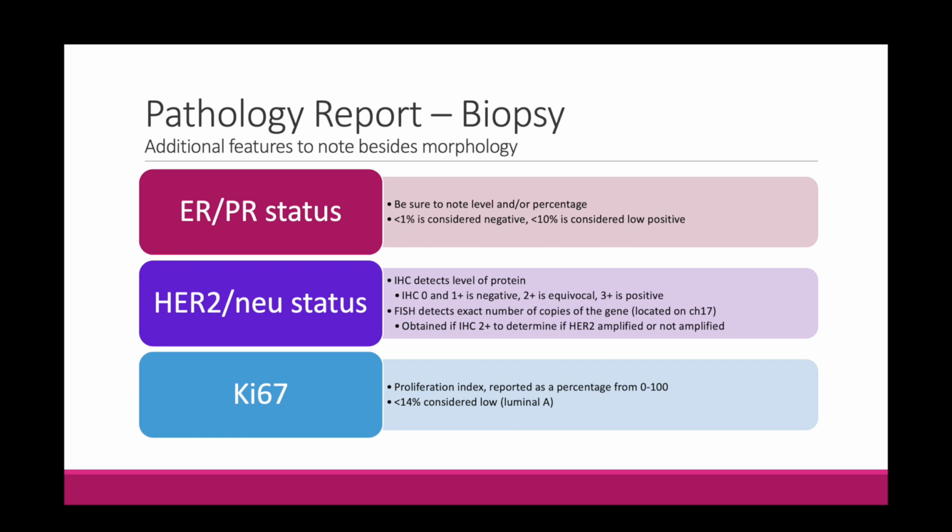So there's two different molecular techniques that we can use to verify the HER2/neu status. One of them is IHC, immunohistochemistry staining. IHC detects the level of the protein, and we can basically get four different numbers from IHC. 0 and 1 plus are considered negative, 2 is considered equivocal, and 3 is considered positive. So IHC detects the level of the protein, and 0 and 1 are negative, 2 is equivocal, and 3 is positive. If we have an equivocal result, the next thing that you can do is FISH testing.